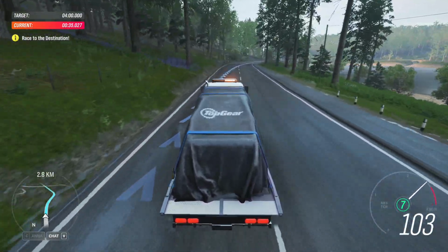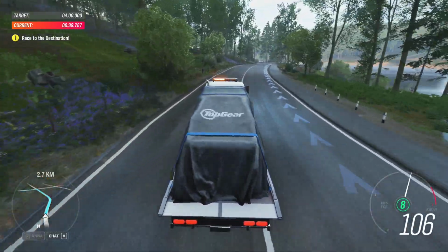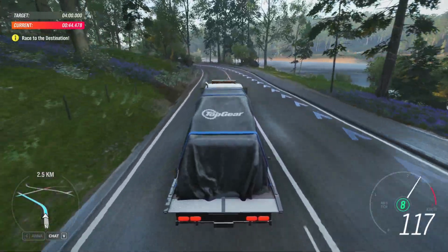Worked out what it is yet? Okay, here are some cryptic clues. It's all-wheel drive, but not four-wheel drive. It's a wagon, but you definitely don't need a horse to pull it.